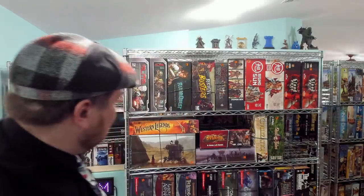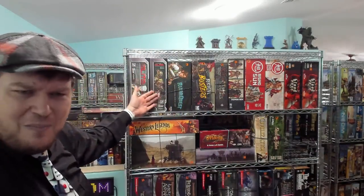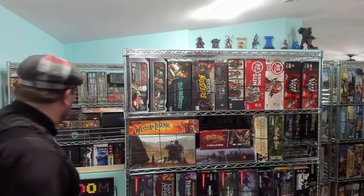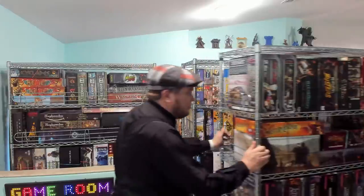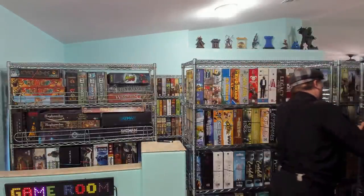My favorite from this shelf? Oh, Project Delete. Come on, man. I love Project Delete. All right, let's get this shelf out of here. And get shelf 6 into play.